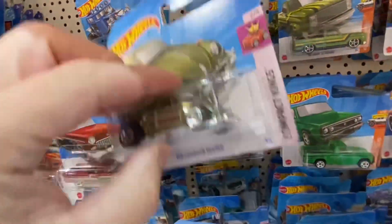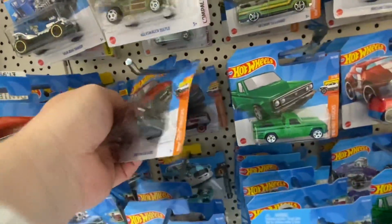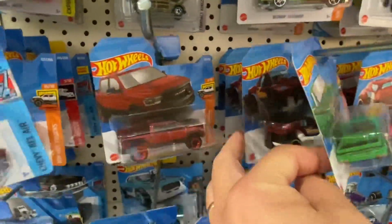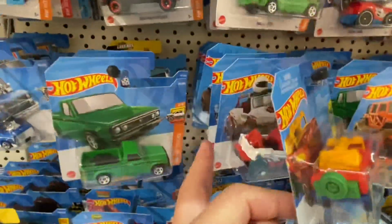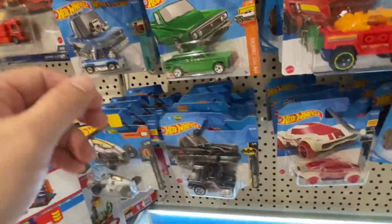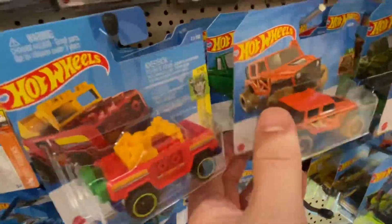Here's one of the new Beetles with the woody panels on the side. Pretty cool. Dodge Ram 1500. This was pretty fresh stock. Even found a little special piece, which I don't normally find. I love that these are short cards. We don't have those a lot of places in the US.